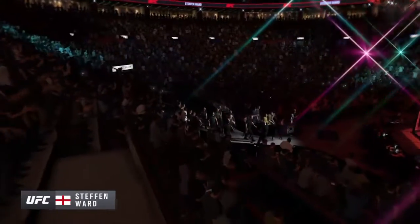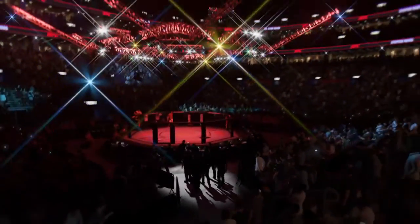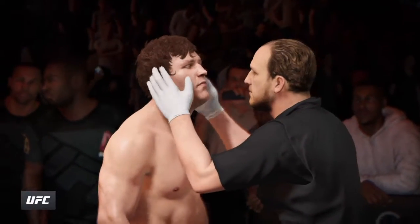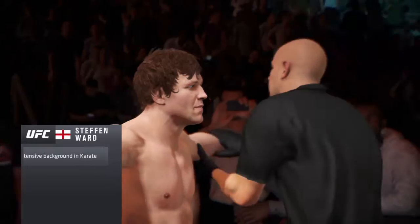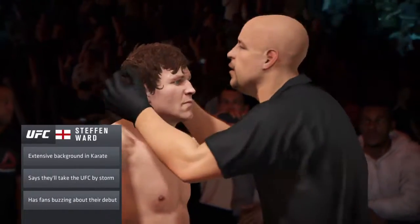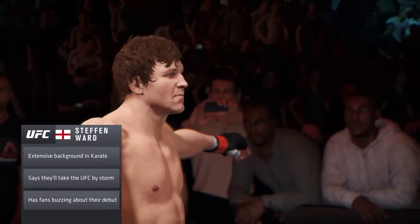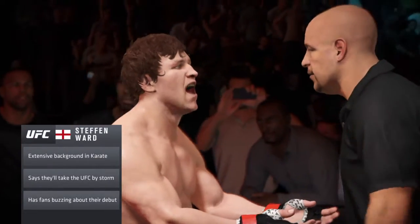Hercules, set to enter the octagon to defend his title. The champion headed to the cage right now is in the groove. He is in his prime right now. His training for this bout has been perfect. He believes he has a solid game plan, and he's ready to step in here and retain his title. He is well prepared for this contest.